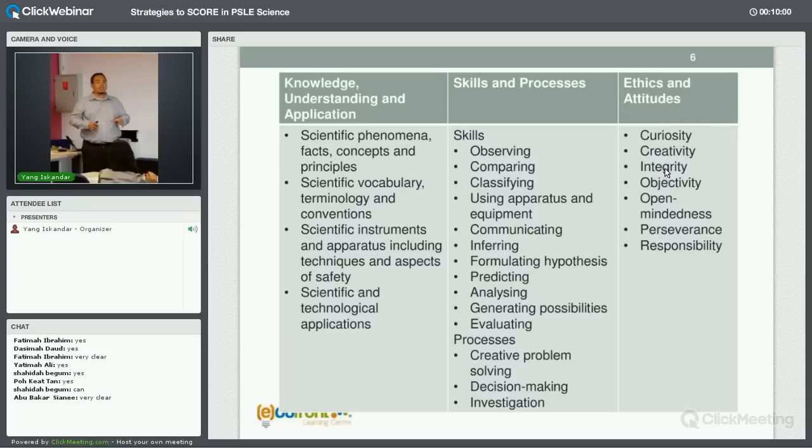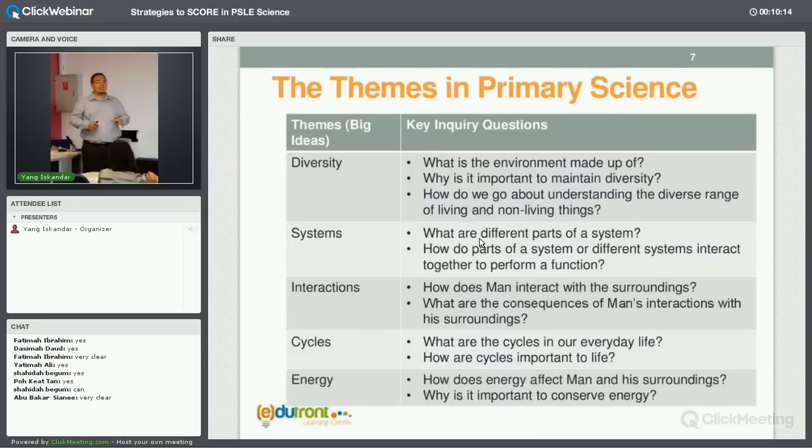All right. The right side here is not so important for exams, but it is in general the learning of science. They want to inculcate curiosity, creativity, integrity, objectivity, open-mindedness, perseverance, and responsibility. Now, overview of the themes in primary science. The primary science curriculum is divided into 5 big themes or big ideas: diversity, systems, interactions, cycles, and energy.